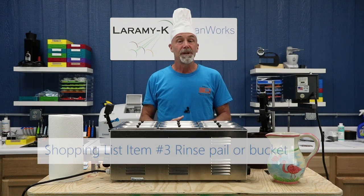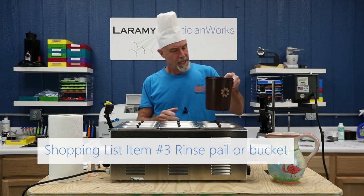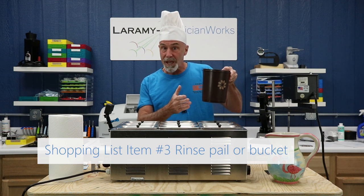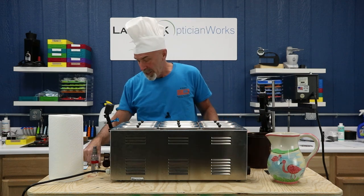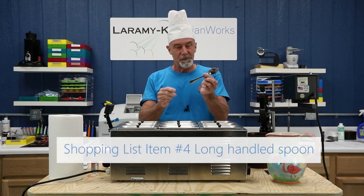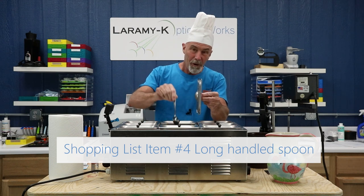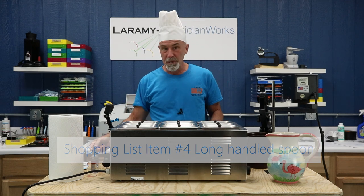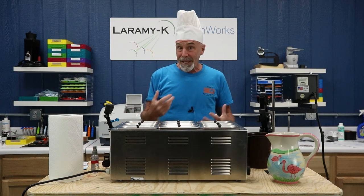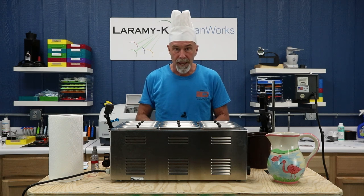Two more things to add to your shopping list. One is a rinse pail like this. This really is about the perfect size. Metal is best, but this is what I had at hand. And you want a spoon, preferably one with a little bit longer handle, because every once in a while you are going to drop something into the pot and you're going to have to retrieve it. Again, I think you'll find life much easier if you have a sink nearby.